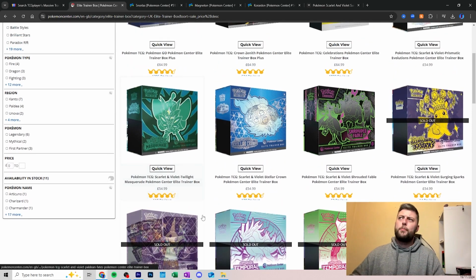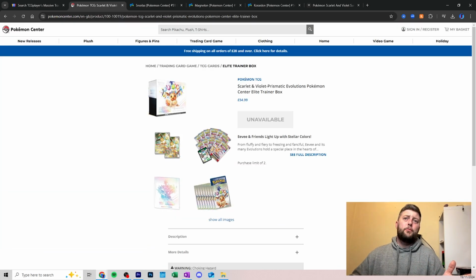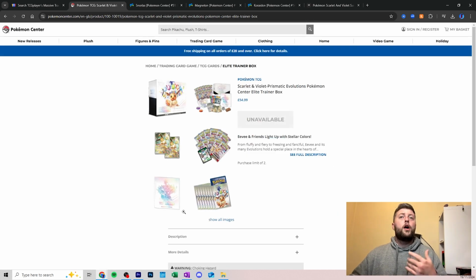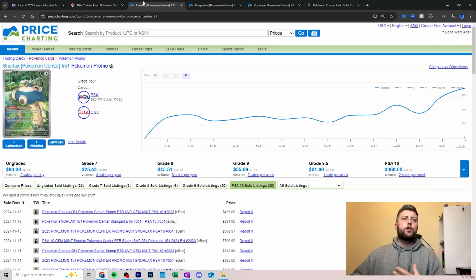I want to say Prismatic Evolutions was about 10 to 12 minutes, which is understandable because that is just a beautiful card in itself. The center logo, the set itself, is going to be a high one. So then you look at something like the cards.